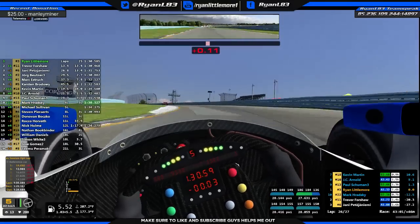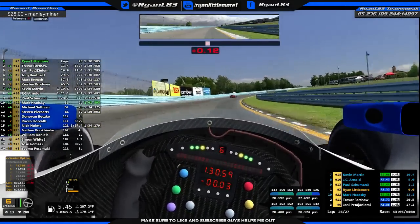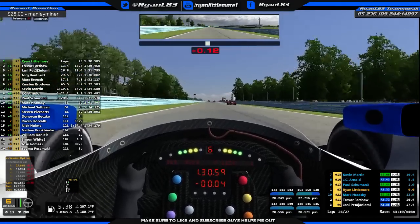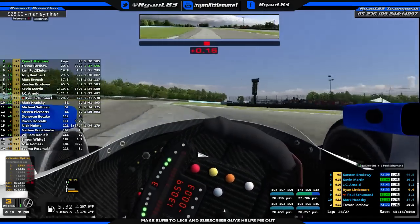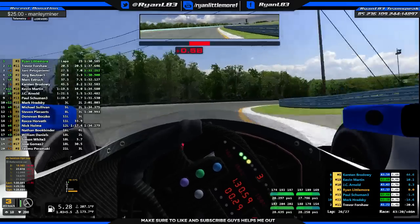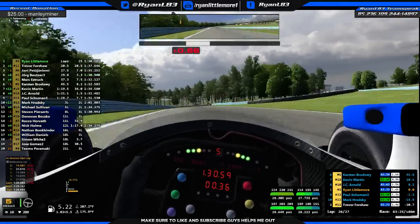Push to pass enabled. Paul's at your foot. Thanks, Paul. No problem. Don't want to do another lap. Oh, I just don't want to do another lap. Bless him. Bless his cotton socks.